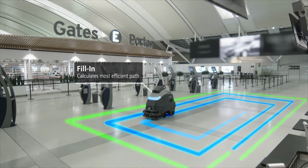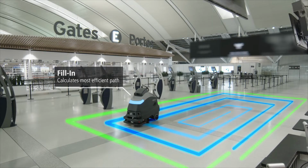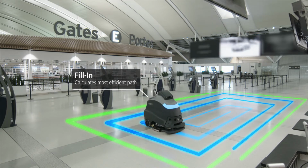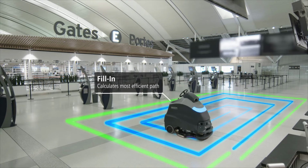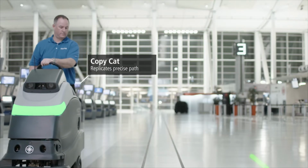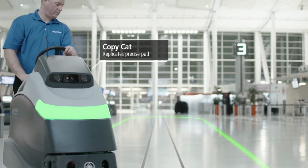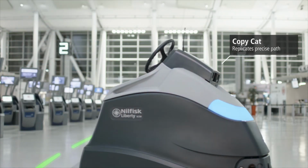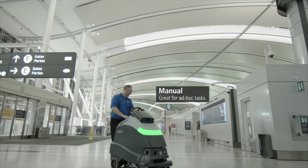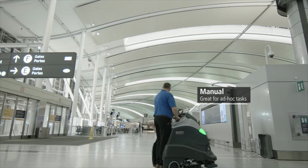With fill-in mode, the operator drives around the area once, and the SC50 calculates the most efficient path to clean the interior of the space, avoiding obstacles along the way. Copycat records one full manual pass through an environment, and the SC50 replicates it perfectly. And manual, for those unexpected accidents or everyday tasks.